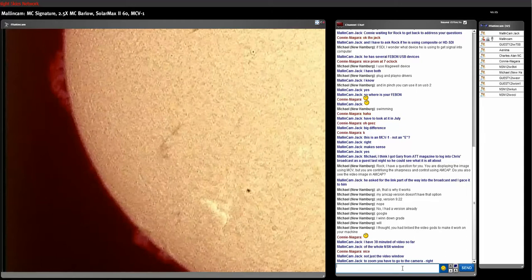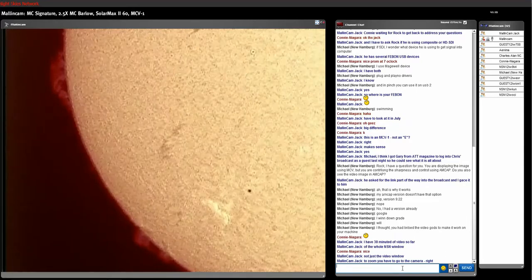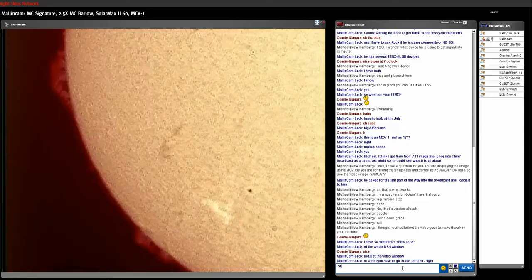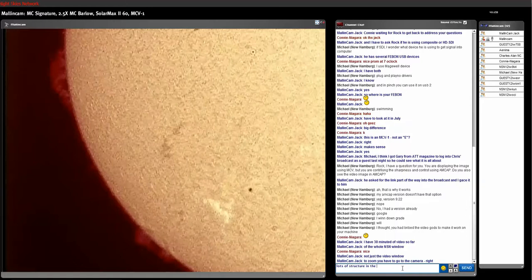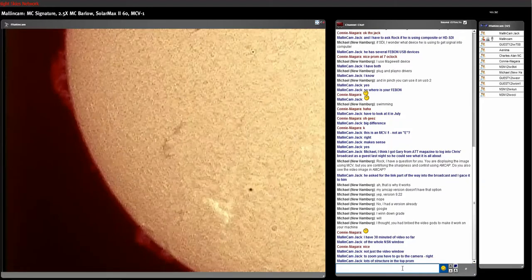But this is very, very nice. I really like what we're seeing here now. I could probably try to fine-tune the brightness and bring a bit more detail on the surface. That's the high dynamic range of the camera, and using a scientific grade sensor makes all the difference in the world.